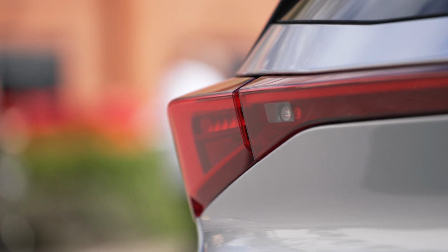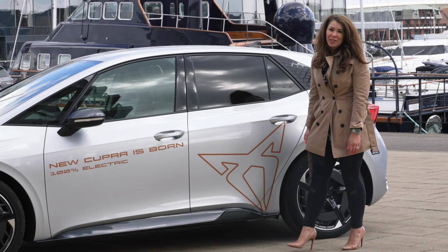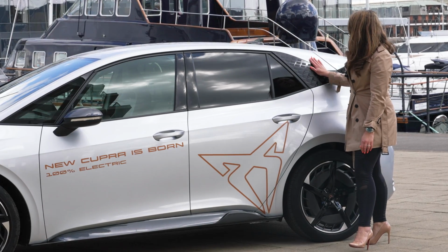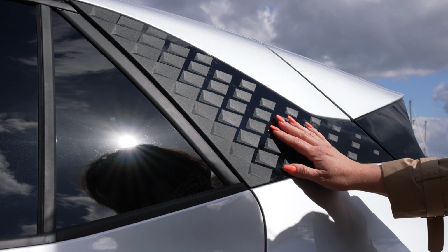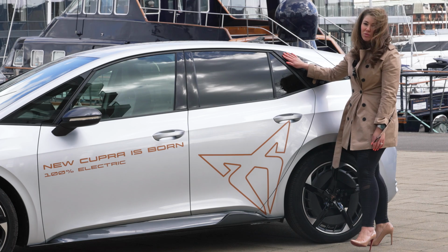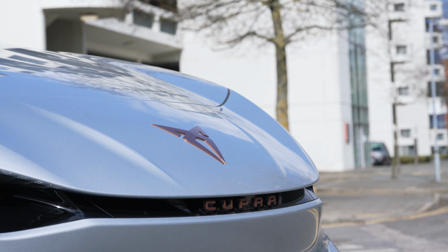At the side, the Born also has some really unique styling features. You've got this aerodynamic side sill, and most importantly, where the floating roof is here, this detail is actually etched in. It's not printed and it's not stuck on, and it's a really lovely design feature.